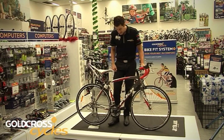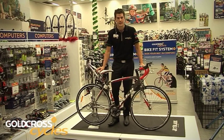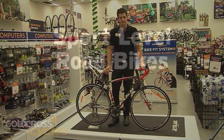So in essence, the recreational road bike is designed for speed and performance, but it's done so in a way that introduces the customer to road cycling in a comfortable way. It's not scary and daunting. Just a real nice bike to get out and do some leisurely riding on the weekend.